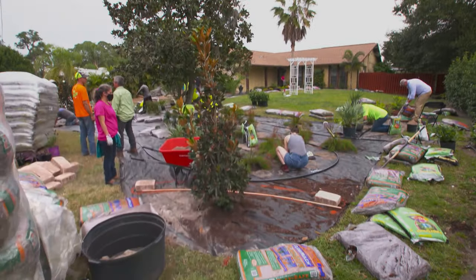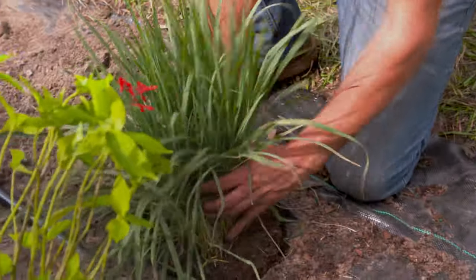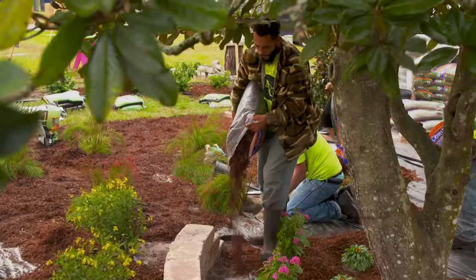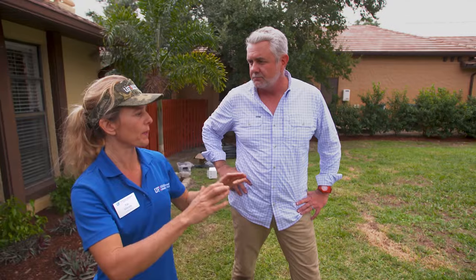Back in the yard, the deadline and the rain are looming, so the crew continues the task of trying to put all those plants in place. The flower beds deliberately border the septic, and for any Florida resident who owns one, there are very specific rules for planting around your septic. We don't want to plant anything on top of the septic tank. It's good to leave that in the sod or turf grass.